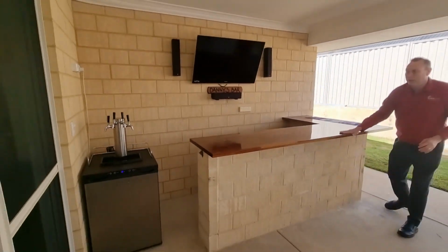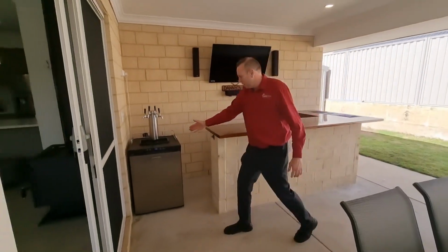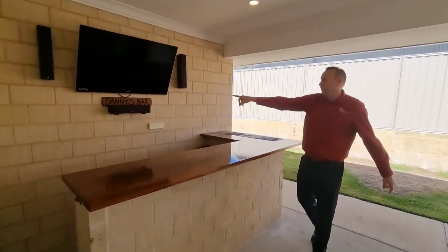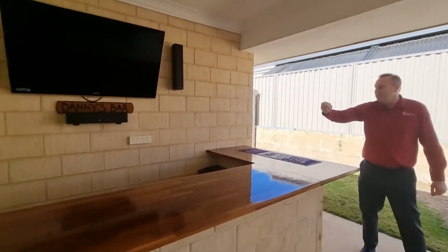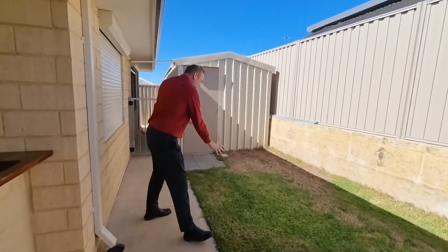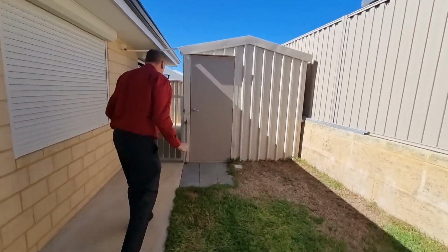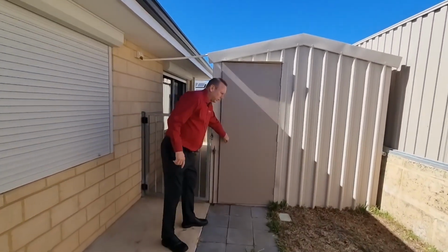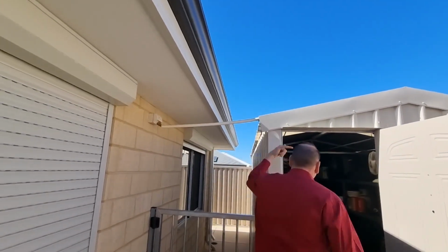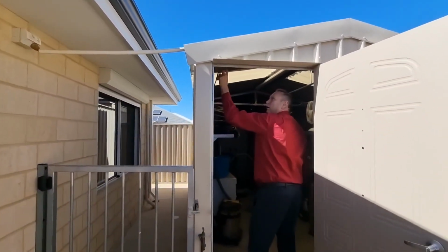Outside, look at the bar. A nice fresh bar, and you have their current beer system there. You'll see the TV and stereo system there. We're just going to follow on. You've got a nice little synthetic grass section here. And you've got this little quirky shed, which is really clever. He's got a powerpoint here, just chuck a power cord through here.